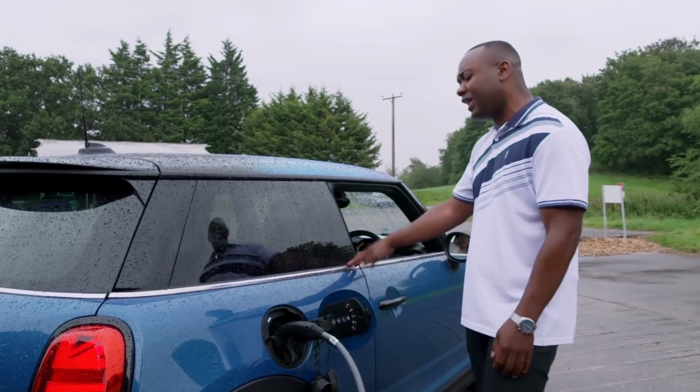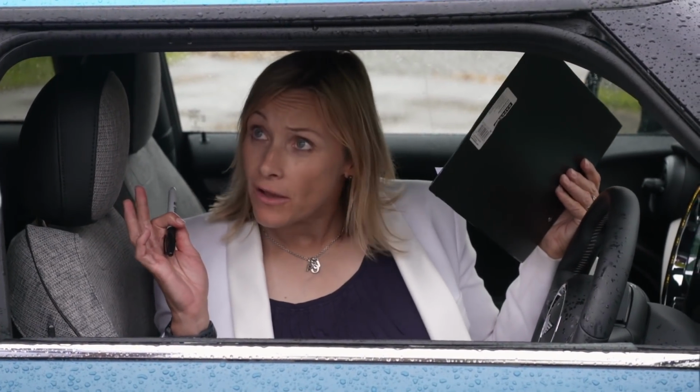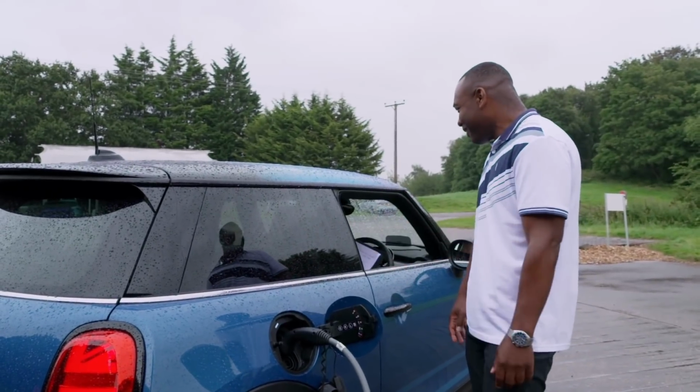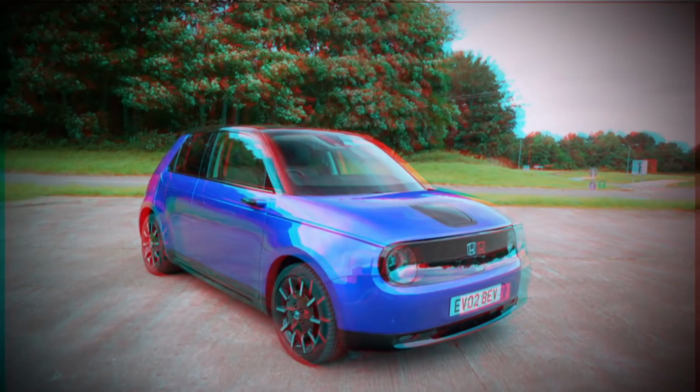Should we score it then? I'm going to give this 3.5. Well, quite frankly, from where I am, it's a 5 from me. Hurry up so I can get in. Yep, 3.5. So the Mini clocks a rather impressive score of 14 out of 20.